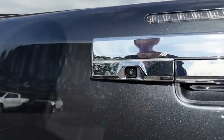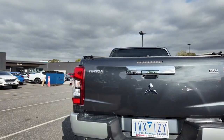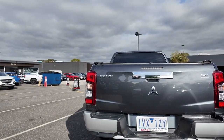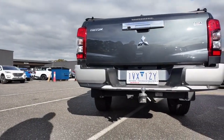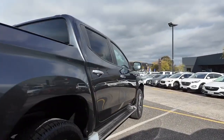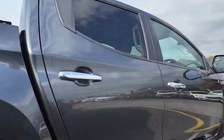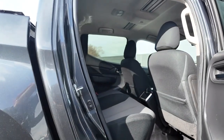If we have a look at this camera here, you can see it's lovely and tucked away, with great visibility. If we have a look down the bottom as well, you can see that you do have those sensors and the tow bar. It's always nice to know that powerful cars like this one are also packed full of safety equipment. So knowing that you have those sensors is always a great highlight.